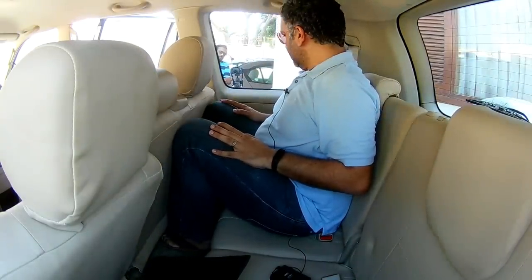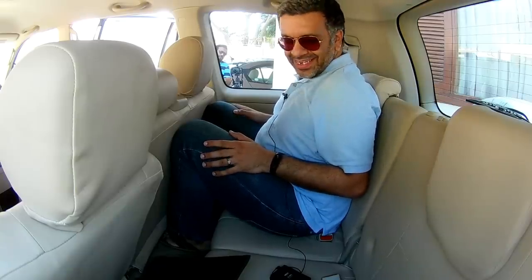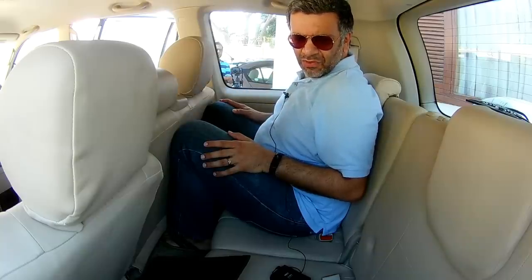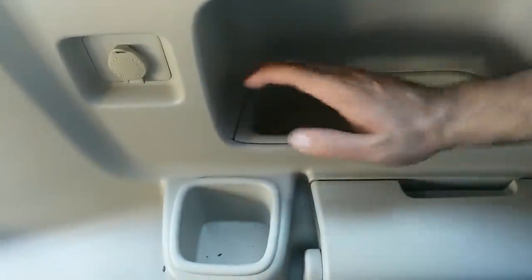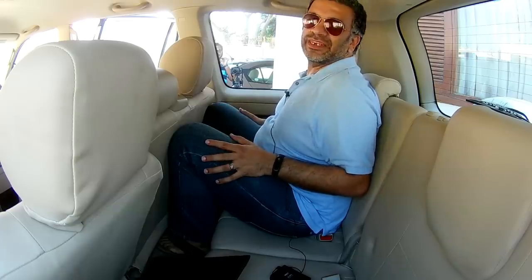So as you can see, I am sitting over here, but this is not some good space for an adult. Maybe for a child, but this is not a place where an adult can easily fit in. I was much more easily seated in the back seat of a Fortuner compared to this car. They have given a cup holder over here, this storage space is over here, and the charging socket is over here, but it is an extremely tight place to sit.